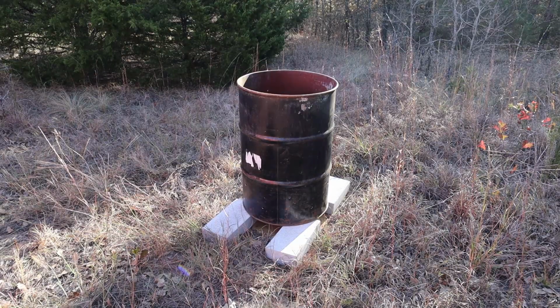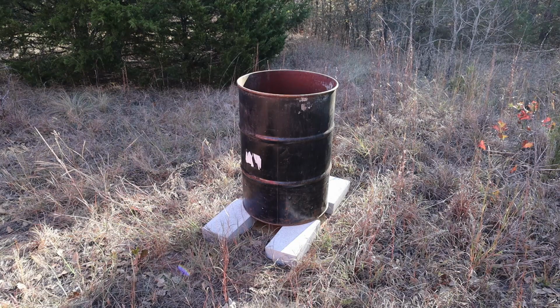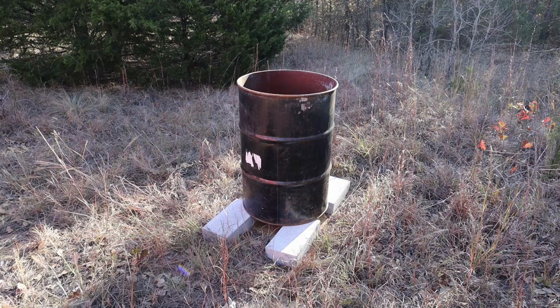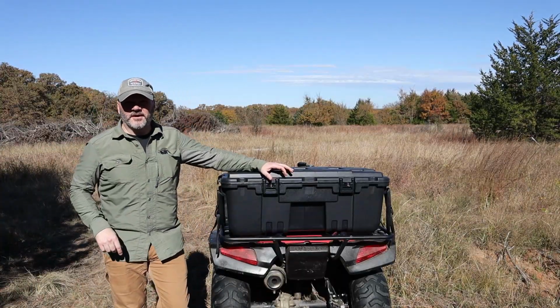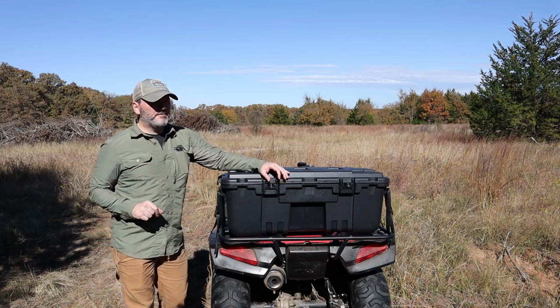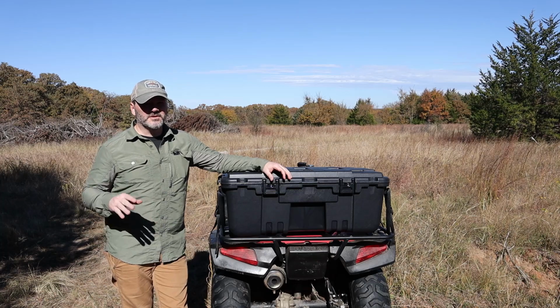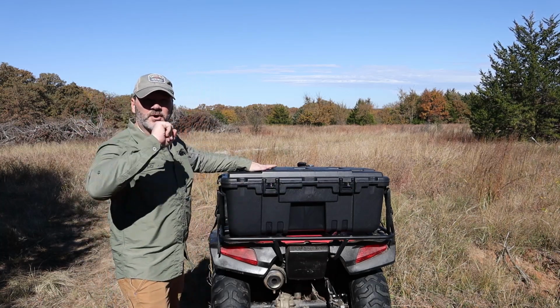All right, burn barrel's done. It's placed. I do need to trim up the grass around it just to make it a little less of a fire hazard. But let's cross that off the list. On to the next one. All right, I'm making progress, by the way. Did the burn barrel, did the solar install, still need work on the doors, moved all that stuff out from behind the shipping container, so making progress.